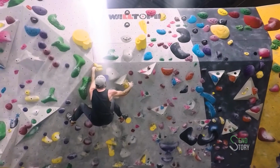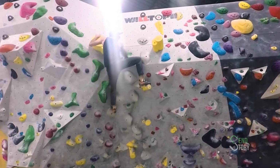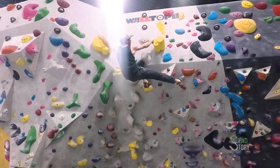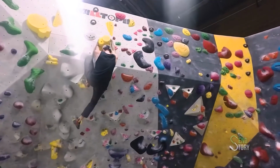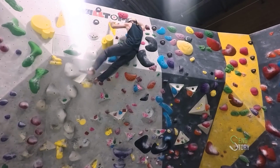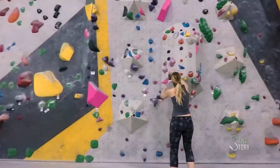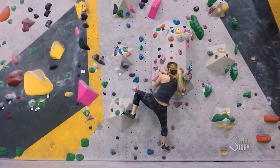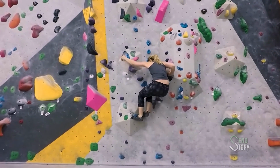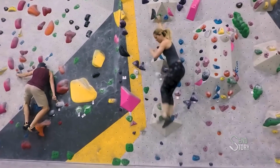The elevation here also put us around 1,400 meters above sea level, so we were also definitely weakened in the elevation of the city, and it was hard to tell how weak or how strong we actually were. And here we see Laura working on a slab problem back when she used to like slab. Oh, how times have changed.